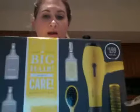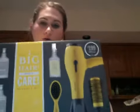So I have those, and then the big bad boy that I got. Well worth it, I'm hoping. Big Hair, Don't Care holiday set. This retails for $199. As you can see on here, it's a $268 value. The blow dryer itself sells for $190.